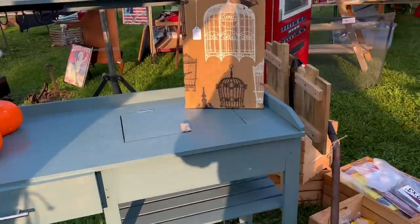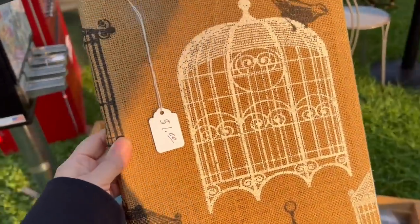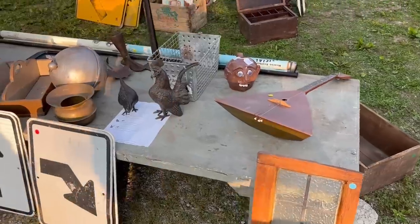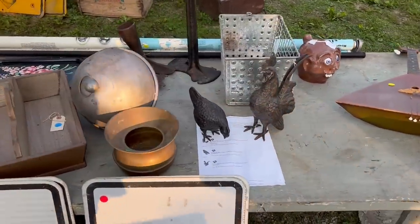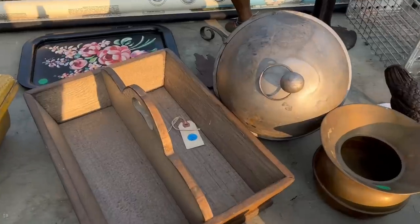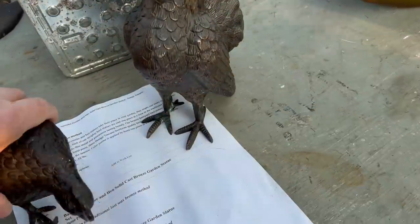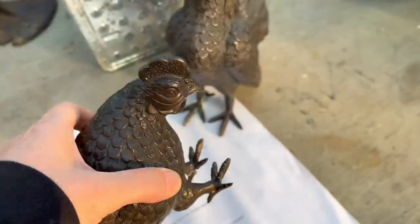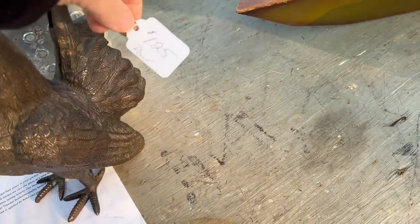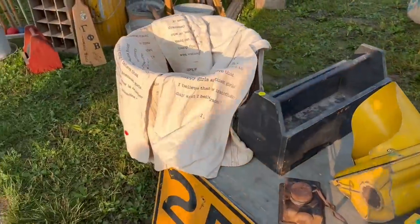Right away, I came across this for $1. Oh, this is really, really cute. I'm gonna have to get this. Now this is neat, but I got my eye on these chickens over here. These are pretty heavy. I'm thinking that they're probably cast iron. And they're a little expensive, so we're just gonna kind of move on because I really don't want to spend that.